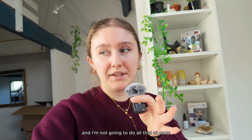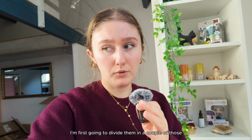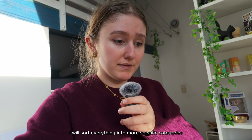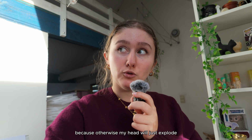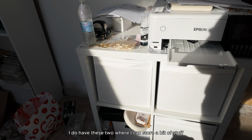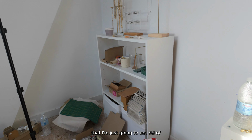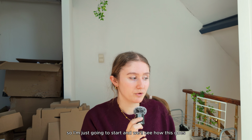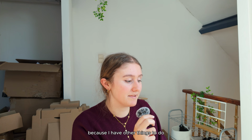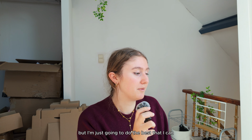I'm not going to do all that at once. I'm first going to divide them in a couple of those bins. And then afterwards I will sort everything into more specific categories because otherwise my head will just explode. I do have these two where I can store a bit of stuff, but I will also need to sort that out because I think there's a lot that I'm just going to get rid of. So I'm just going to start and we'll see how this goes. It may take me more than one day because I have other things to do besides decluttering today, but I'm just going to do the best that I can.